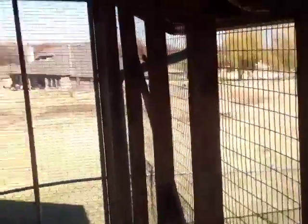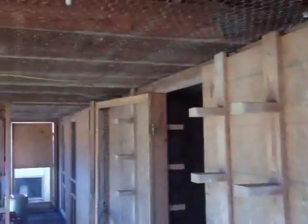Here's what we're feeding. Come out of this section into the hallway. This is where the birds spend the day, out in the sun. Protected hallway with perches. Goes all the way the length of the loft.